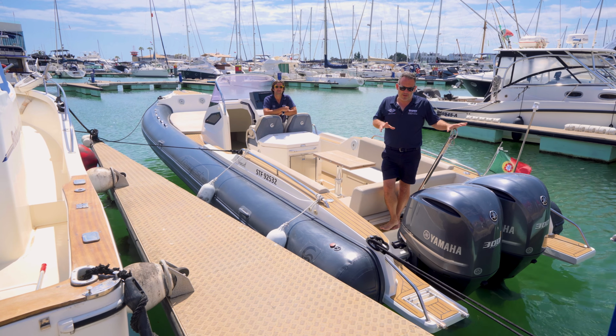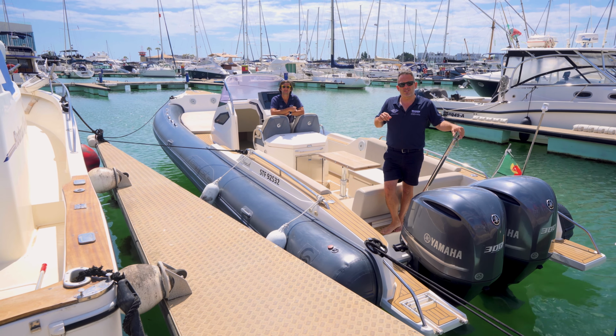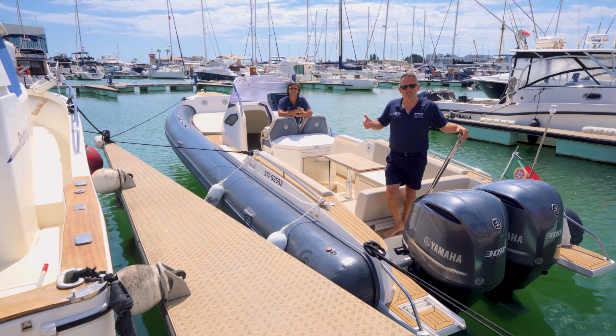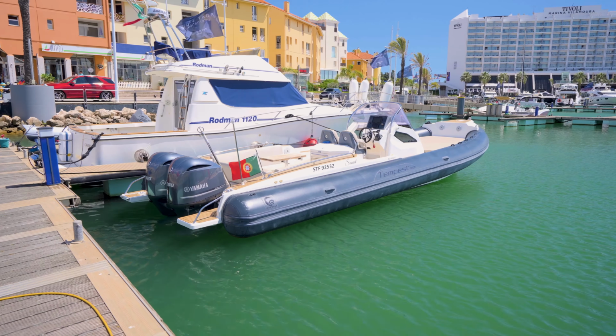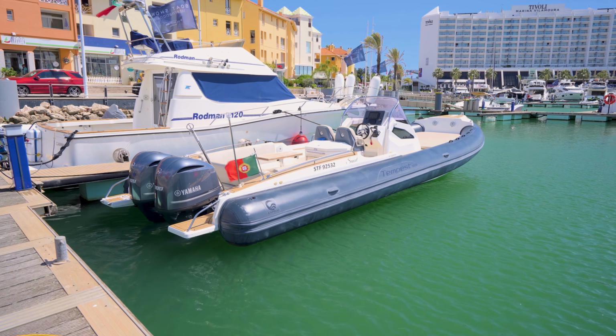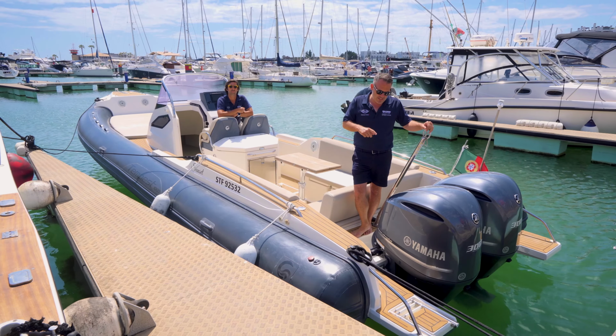Let's start off just to explain some facts. So we've taken her in part exchange. This particular client has bought a new boat from us, and we've taken this in as part payment. The boat has just been lifted out of the water. She's been anti-fouled, anodes changed, engine serviced.